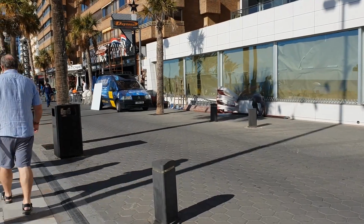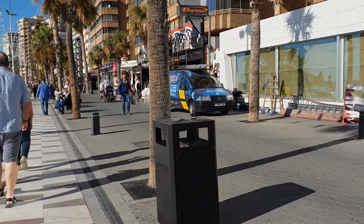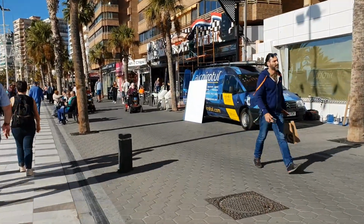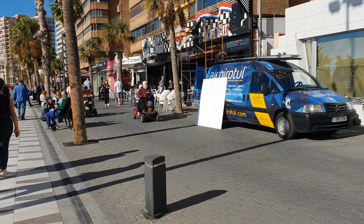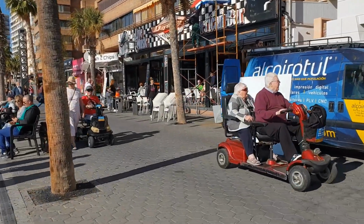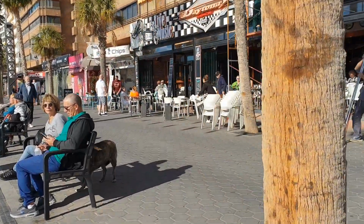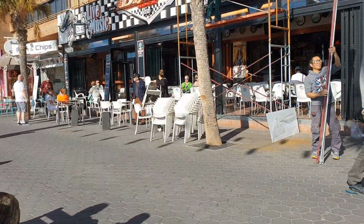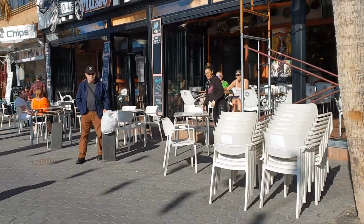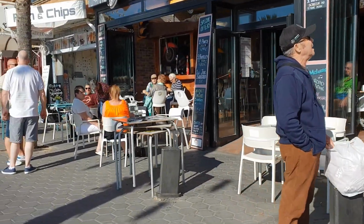We're coming up to the famous Daytona bar on the Levante Beach promenade. So they're having a little bit of work done this morning. A lot of live acts play here. Very famous bar on the seafront in Benidorm. Tribute acts like AC/DC, Pink Floyd, and the list goes on. But I will have a look for you guys to see what's been played at the moment.